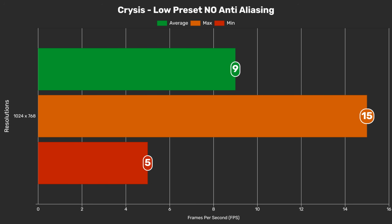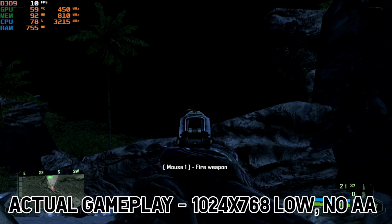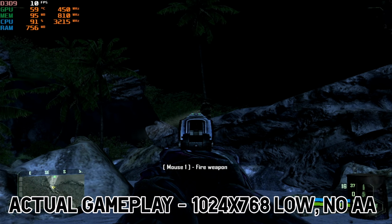Now looking at Crysis, the PC killer from 2007, we averaged an amazing frame rate of 9 frames with the low preset without anti-aliasing at 1024 by 768. No matter what resolution or settings I went with, this game was completely unplayable.